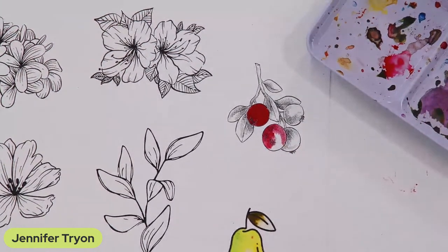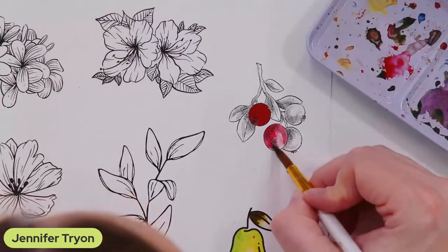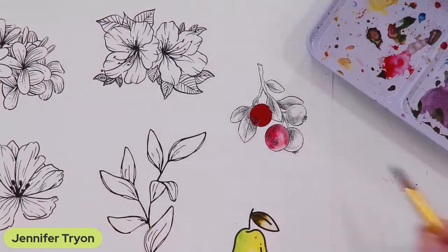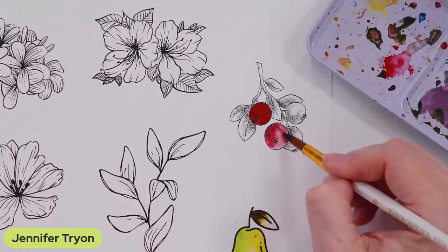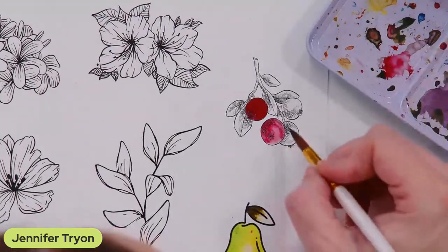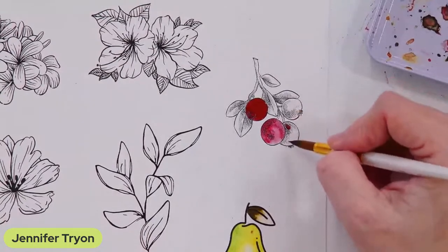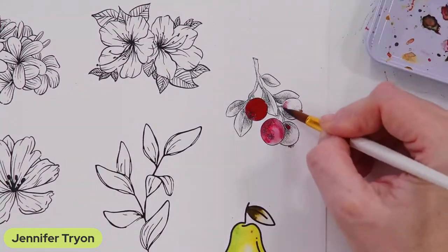And preserve that highlight. Wash off my brush, and then with just water, come in and let them kind of merge. And do that with this one too. Now, I would actually work on every other berry, let this one dry while we work on this one.